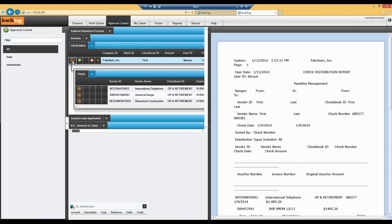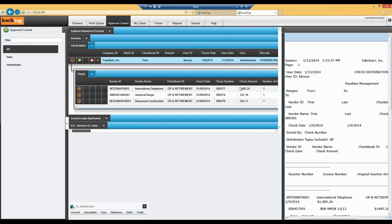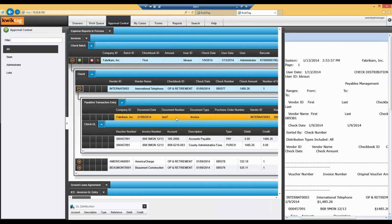So here is a check report pulled from GP. We integrate it up into KwikTag, and then we present you an approval process where you can come here and approve either the check batch or the individual checks. Okay, so if you look here, we'll see fields of information: international telephone, check number 89377 for $14.85. So there's the check, right? Well, that's fine, but what I want to see is the invoice that it's paying. That's what I'm interested in, right?